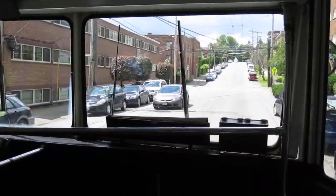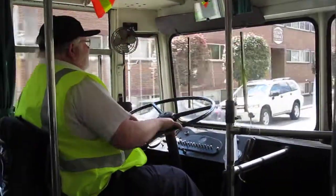Right now and then when they do repaving, you can see the brick in the streetcar track still buried underneath.